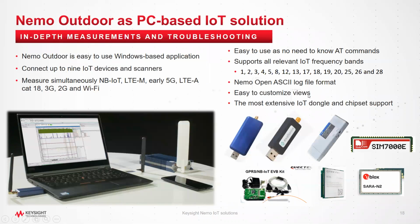So here's a snapshot of our outdoor solution. We went over our handheld solution so far, but here is our outdoor solution where you can connect up to 9 devices, including a scanner. So you can have 8 devices plus a scanner, and you can have not only your NB-IoT devices or your Cat-M devices, but you can also have legacy devices as well. So if you wanted to test your NB-IoT performance versus your LTE performance, you can also have an LTE phone connected to the laptop and do a drive to see what that performance looks like. Really a benchmarking between the existing LTE performance and your NB-IoT performance.